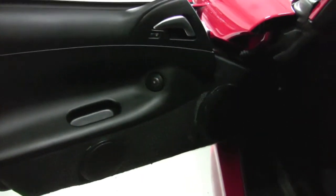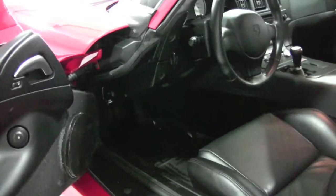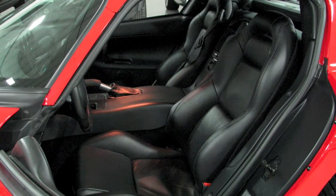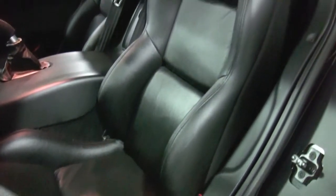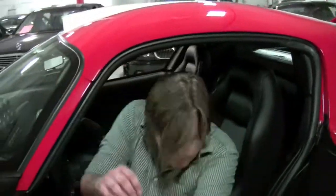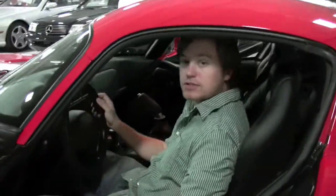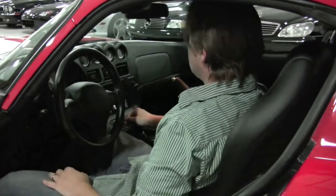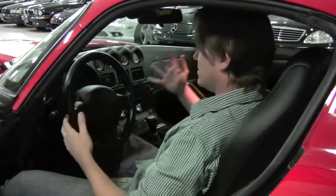But the interior really is beautiful. These Viper seats tend to wear, and this one doesn't really have any. On the bolsters you'll usually see some wear if they've been daily drivers, but this is an '02 with 7,000 miles. These aren't really a car that you would drive daily, although you could because they are pretty reliable. But I'll jump in here. Definitely a more snug cockpit than most, and you've got a tilt steering wheel. Everything falls right at your hands. It's really a driver's car.